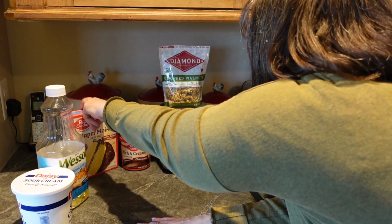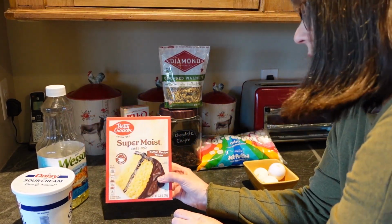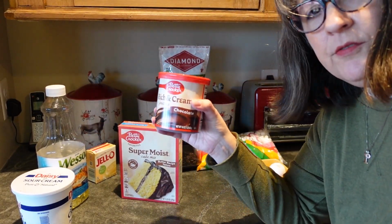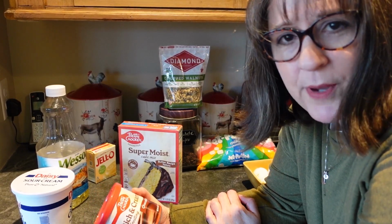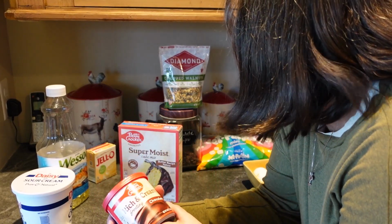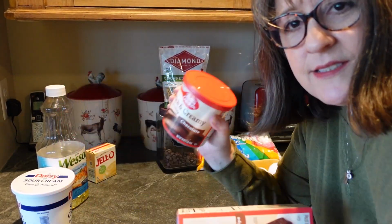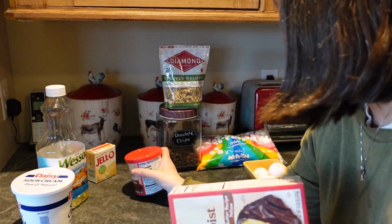We are gonna start with a basic yellow cake mix, okay? And we are gonna ice it with a can of pre-made icing. We've been making this cake for a long time, but we've never made homemade icing for it. I always just use Betty Crocker or some other brand of icing. But you're not just gonna have the standard cake mix and the standard icing. Well, the icing will be standard, but not the cake mix.